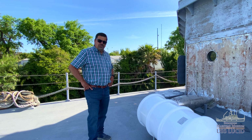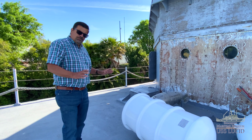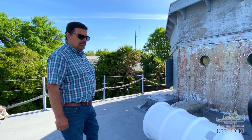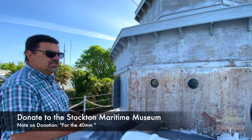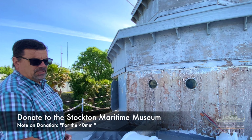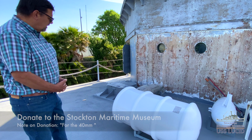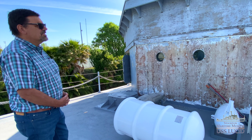We would like to purchase it here this year, and I wanted to mention this because we have a plan to put the names of the donors, any $500 or above donor that would like to contribute to the gun project. We would encourage you to make a check out for us. And on the check, write for the 40 millimeter, so we could include it into this targeted fund. We are ready to install this gun once it is restored and painted. And then again, the ship will look like the little warship that it was.